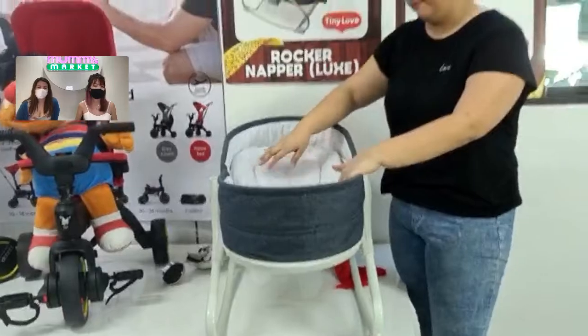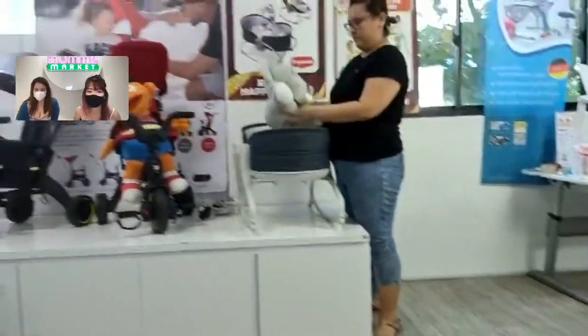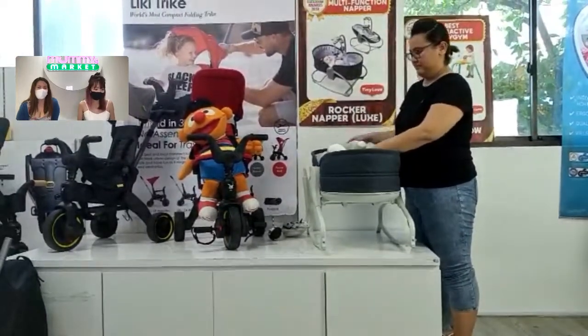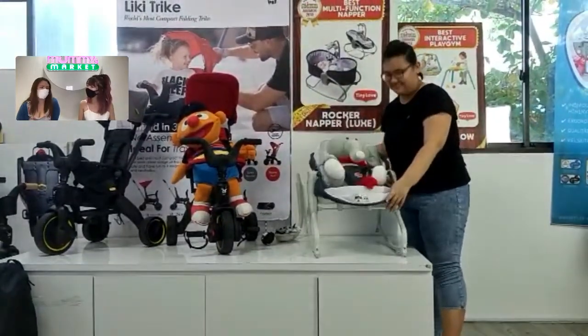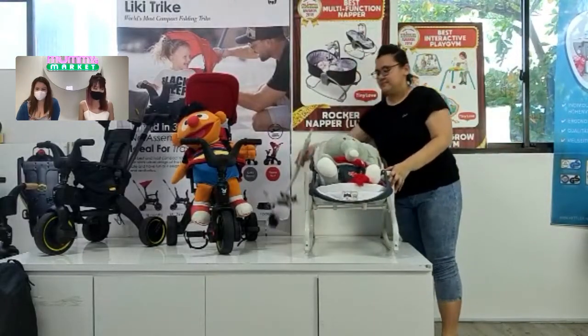Oh, wow. Okay. So again, it's highly recommended to hand wash, right? Yes. I think hand washing will be more gentle on the material. It'll preserve the material for a longer time.